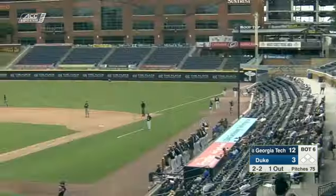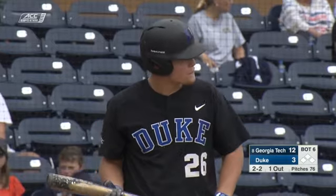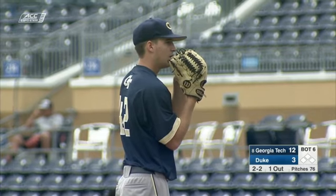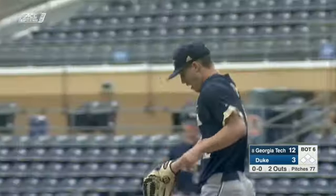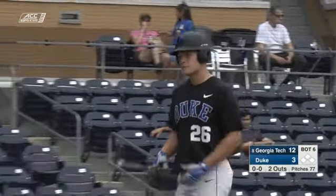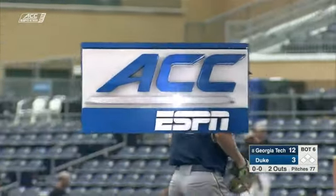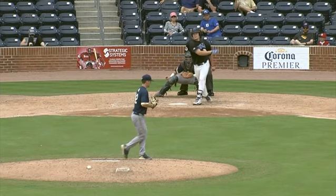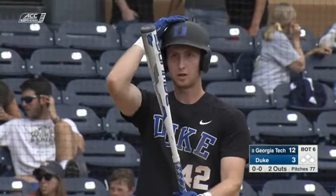2-2, fouled away. Just now getting up near 80 pitches is Thomas. It's the strikeout of Maxwell. Second strikeout of game two for Connor Thomas. And that'll bring up Erickson Nichols with two away. Nice breaking pitch there. Maxwell swung right over the top of it.